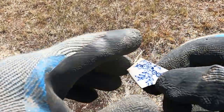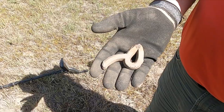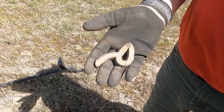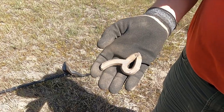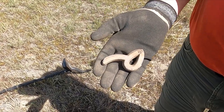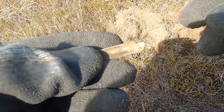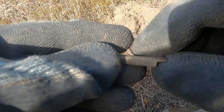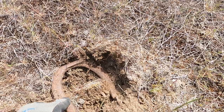Well, here's an old piece of plate or something. It's kind of cool. You had like a sketch from last time that had a piece broke off of it. That might be it. I don't know. Well, that looks to me like a piece off a suspender clip. Wonder where the rest of it went.